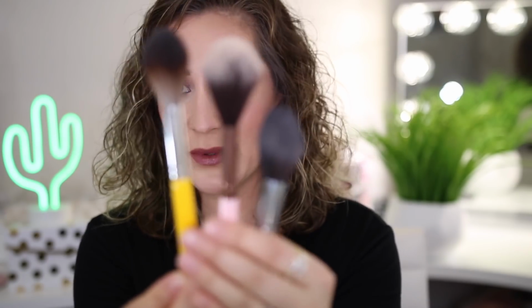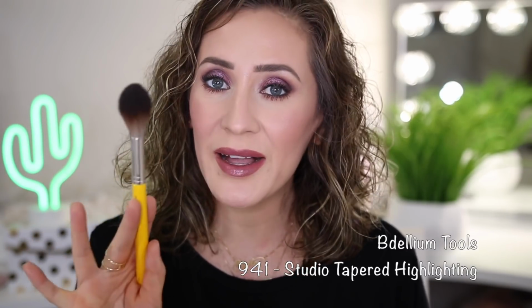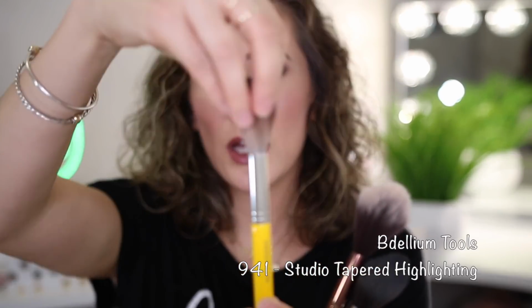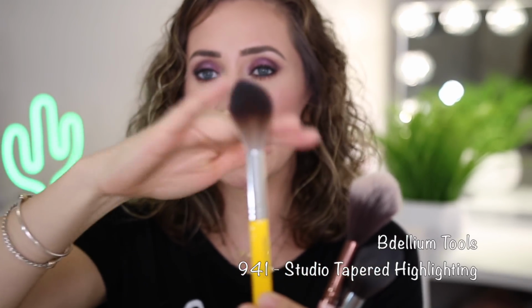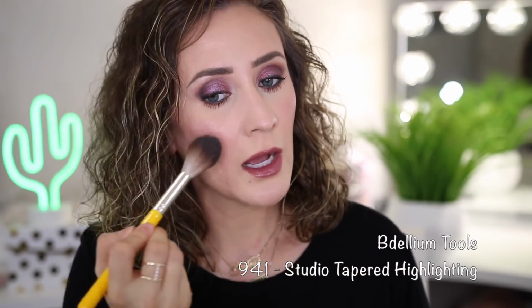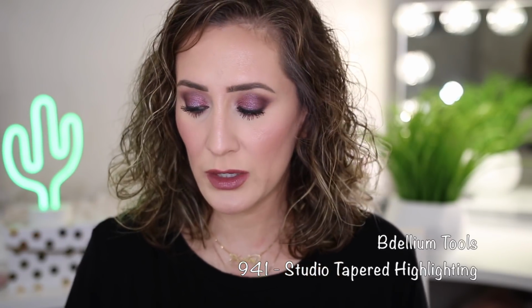So a few other ones that I have here, these are the last three. So this is the BDELLIUM Tools 941 Tapered Highlighting Brush. This one is nice for dusting powder under the eyes, but it also really works great for blush because it's long and tapered, but it has a lot of flexibility to it. It's synthetic, so it's very, very soft. But this just grazes the cheeks very softly, gets a light application. So I really like this one.